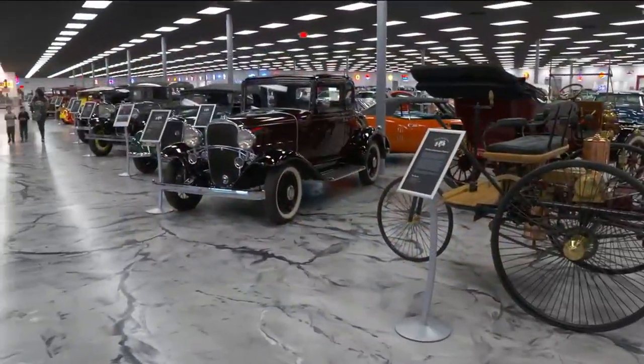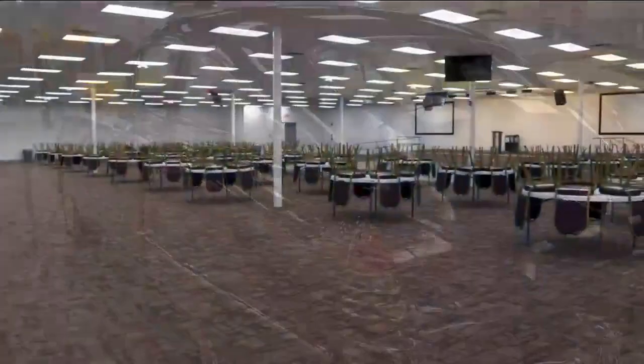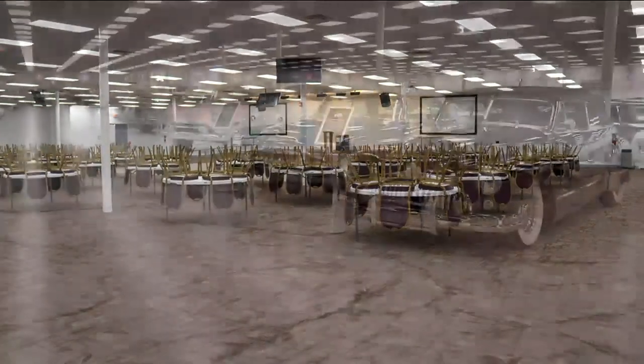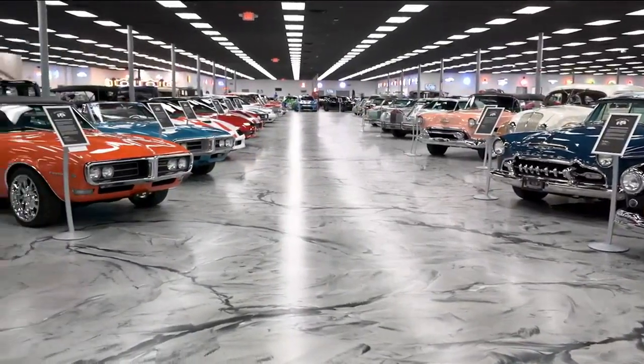This facility is 107,000 feet, has 700 parking spaces, and 2 big event rooms. So we feel that this is the ultimate in the museum industry.